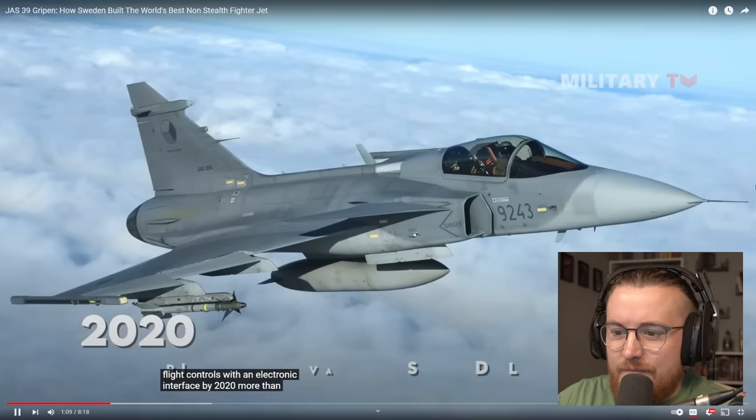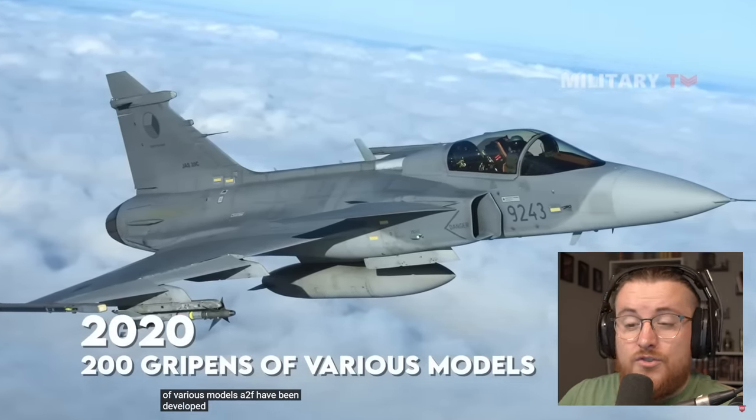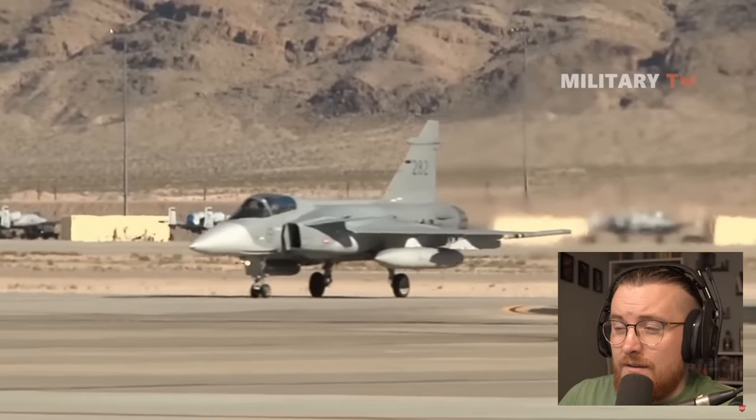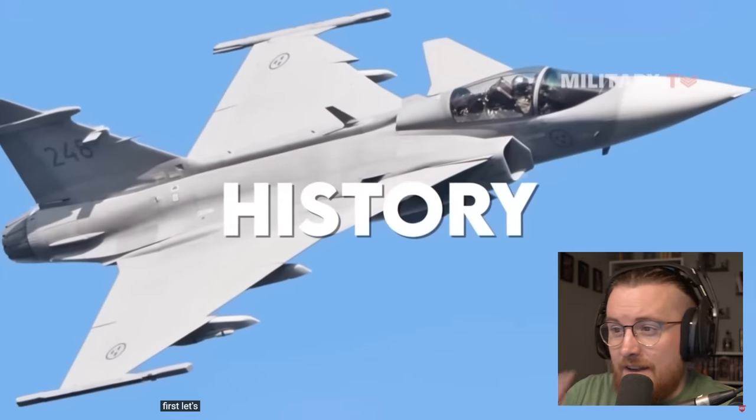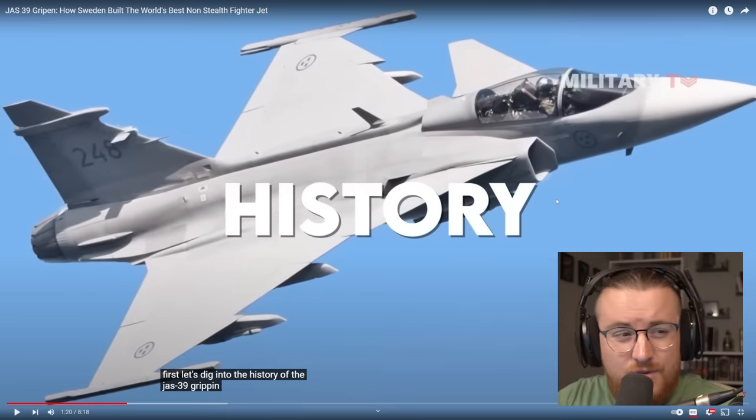By 2020, more than 200 Gripens of various models A to F have been developed. 200? Holy. First, let's dig into the history of the JAS-39 Gripen. If there's 200 different variants, they've really refined it, aren't they?